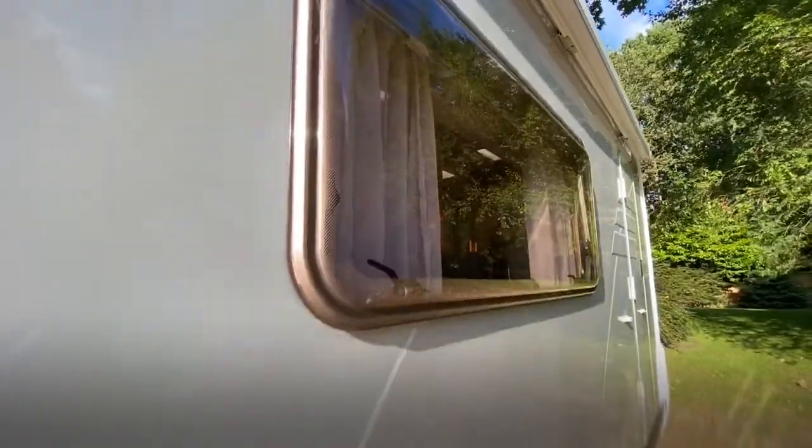Passenger side window is in nice clean condition. There has been a little bit of damage at some point there, but as you can see, it's not leaking into the actual panel itself. There's no condensation or misting. It looks nice and clean.